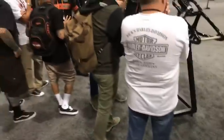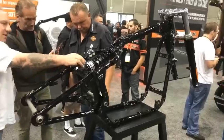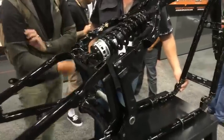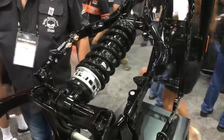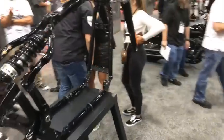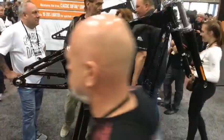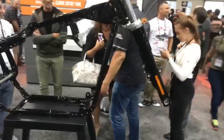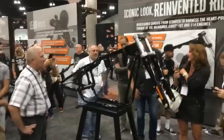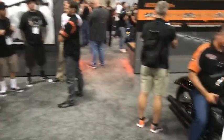All right, so here's the new frame, guys. The bikes will be at dealers today, guys. We got 15 today. At least in the United States, the bikes will be at dealers this week. They're shipping today. I don't know when they're going to be in Europe, to be honest, guys.